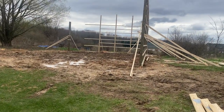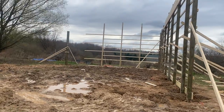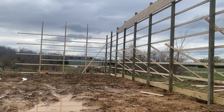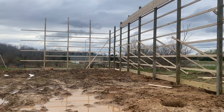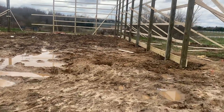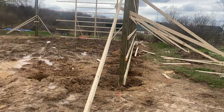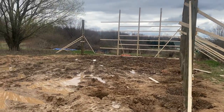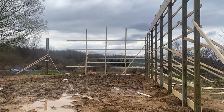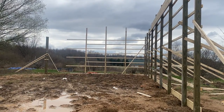Got a big issue with mud. This stuff just doesn't drain very well, unfortunately, but it's looking great back here. Everything's getting filled in and coming along very nicely. Tomorrow, they're hoping to get trusses up. Hopefully that's the case. I got a few more bushes on this right side I need to take out. I took some out the other day, but it's going well. Hopefully tomorrow we get another nice day and they kick some butt and get things done. So we'll do the next time lapse tomorrow.